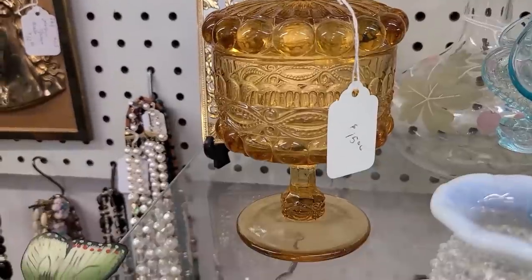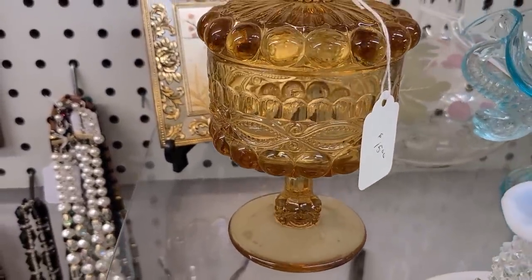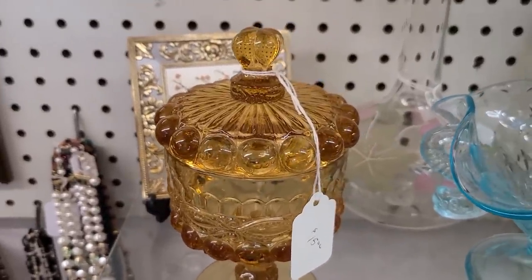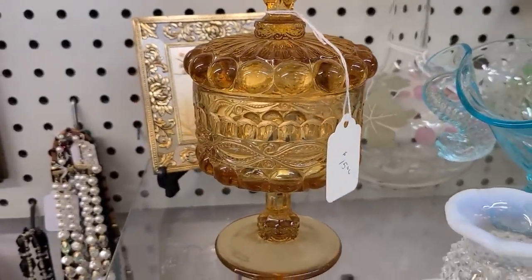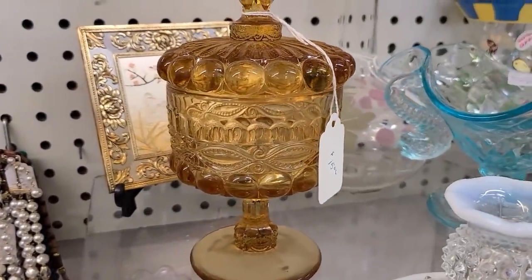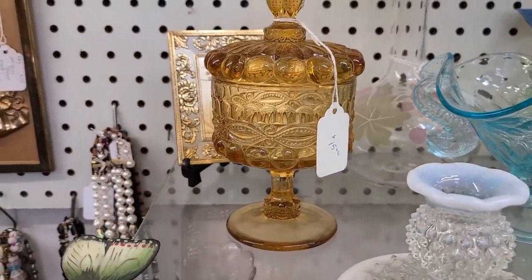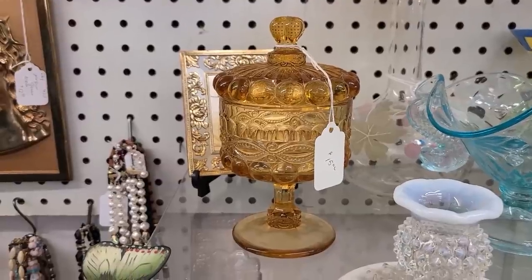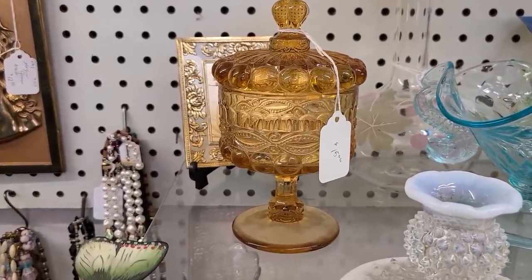Isn't this nice? That's the eye winker pattern. So this could be LG Wright. But isn't that nice? That's beautiful. The top on it. Look at those nice little balls all the way around. So pretty. That's a fancy one. I don't think I've ever seen this one before. These prices are really good. I've seen a lot of eye winker pattern things, but not this.